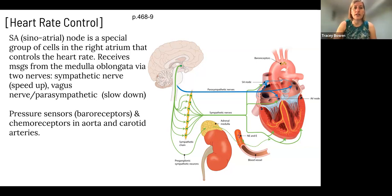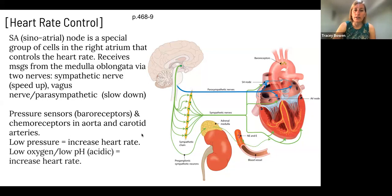And so some of these things are pressure sensors and chemosensors in the aorta and the carotid artery. So when there is low pressure situations, that's going to increase the heart rate. And if there's low oxygen or low pH, so when I say low pressure, I'm meaning like low blood pressure. So if there's low blood pressure, then the heart rate's going to increase its speed so that you can circulate enough blood throughout your body.